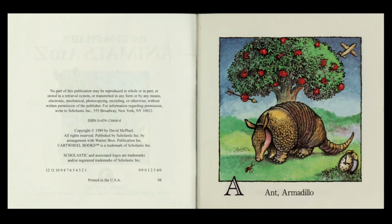A. A makes the sound A, and it can also make other sounds like A or Ah. The animals that start with A are ant and armadillo. Can you find other things that start with the letter A? Like they might start with the sound A or Ah.